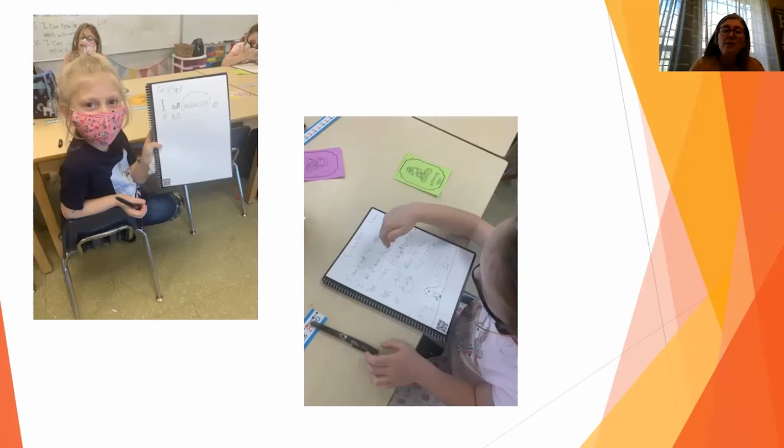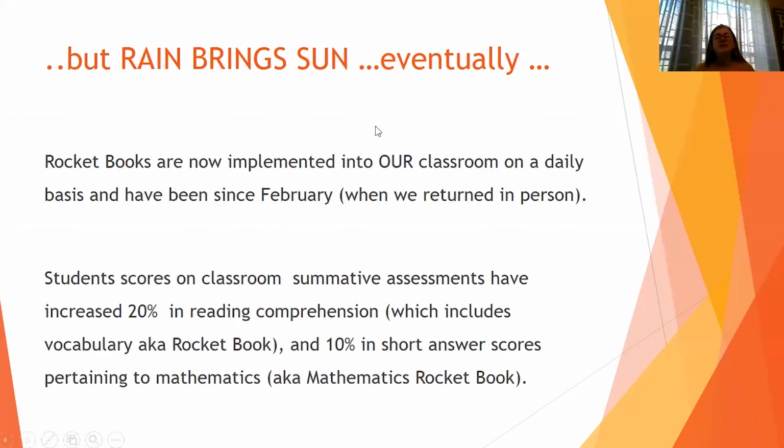So a lot of progress is happening in first grade. We're not exactly where we want to be with scores, but we are seeing progress. And to me, as a first grade teacher, that is the most rewarding thing, coming back from such a life-changing experience of virtual education and seeing them use this tool to enhance their understanding and their learning. It's a huge reward. You know, rain brings sun eventually. We can have several rainy days, and there's always sun to come.